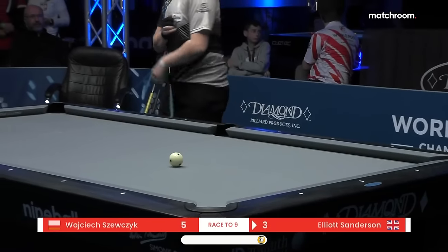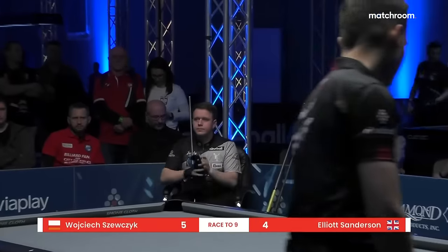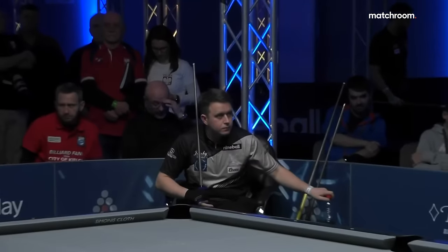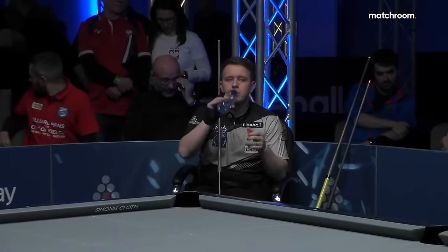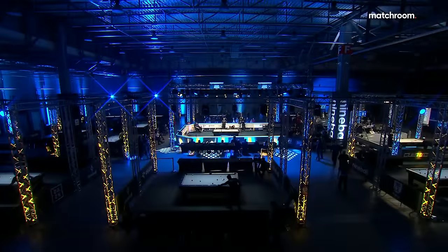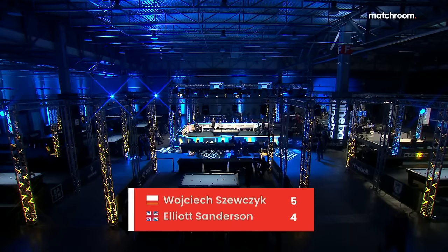Elliott Sanderson wins the rack. So staying in the game like that, Sanderson, and you'll see, Jeremy, that on his break, he sort of two strokes it. Maybe he found something there, but it looks like he rushes the shot. He's not getting the results that Shevchek is getting.